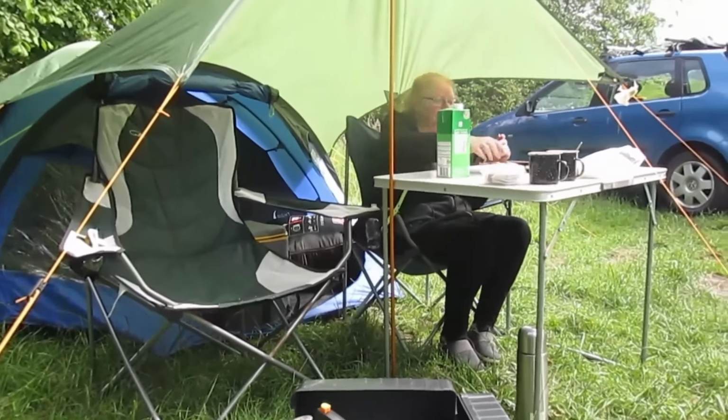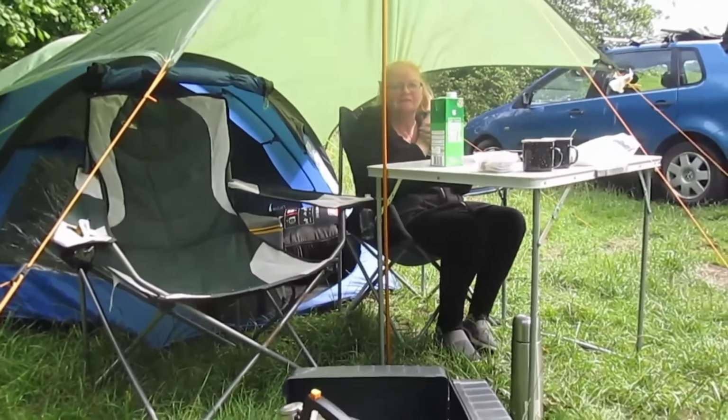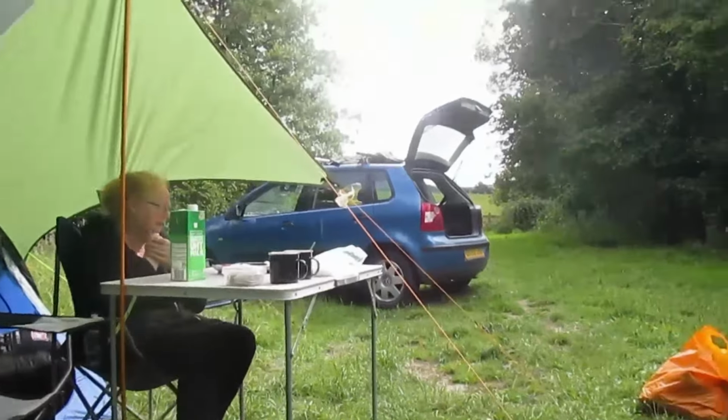So this is quite a glamping experience, as I'm sure one person would accuse us of. Guess who that would be? Not me. Somebody who happens to be going out with my daughter reckons that we're glampers. Well, on this occasion, you're probably quite right.